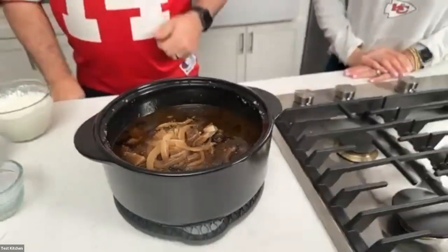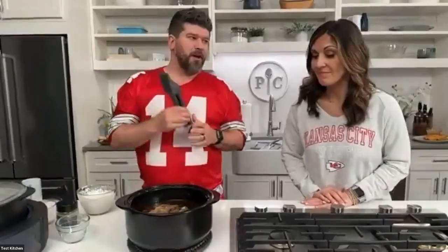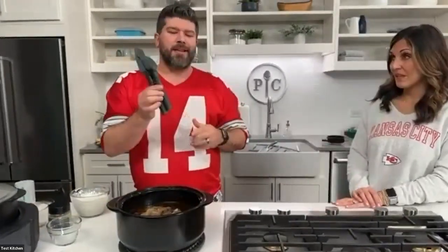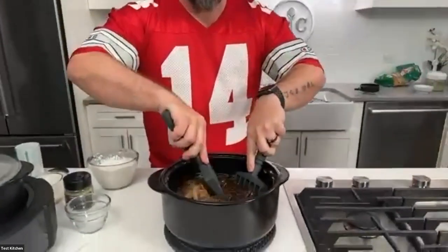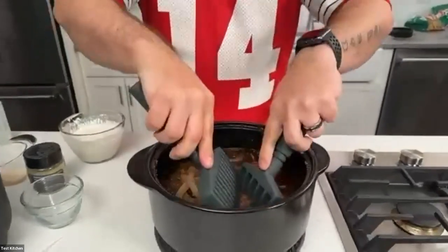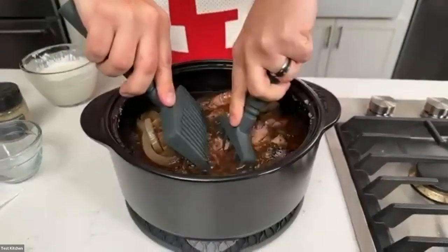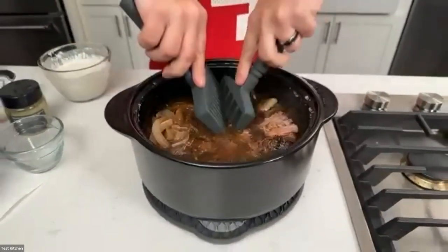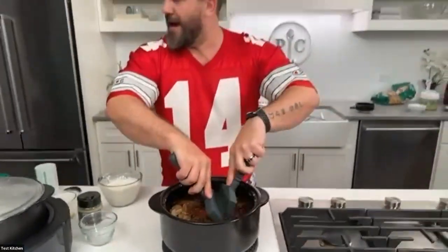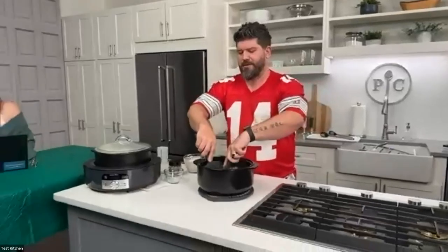Now you can already see how super tender it is, but now we just need to give it a little bit of a shred with our quick shreds, which are great, magnetic. They nest so easy. Super easy to store. And we're just going to go in here and start shredding this up. Barely takes any effort to get that going. You can see it's just falling apart. And it is just amazing. So I'm going to finish shredding this up.